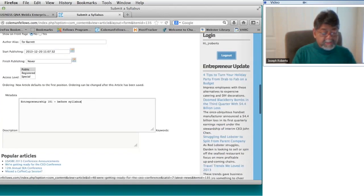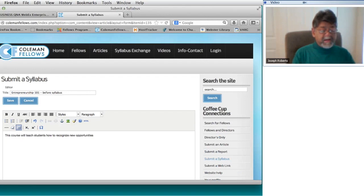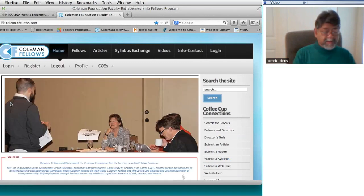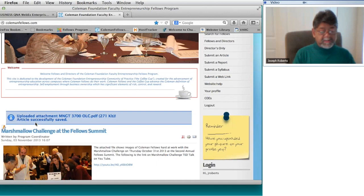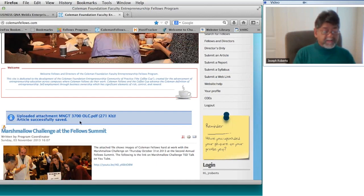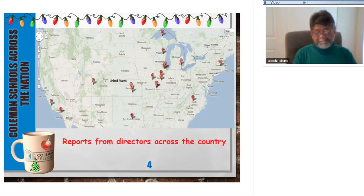When you're done with this, there's a description box. You may or may not use that; it's up to you. Now, when you're done, you have to click Save. That's on the top. It is going through the cycle of saving. Once it is saved, you will see the uploaded attachment with the name and the size of the file, and the message article successfully saved. After you see this message, you're done. So that is the process of how you submit a syllabus.